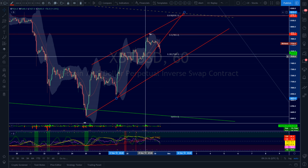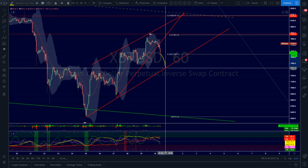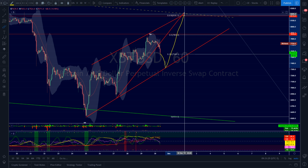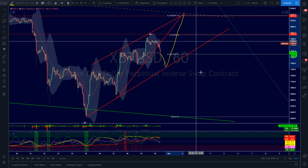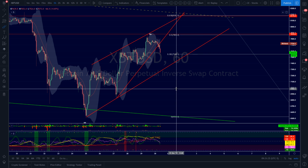Not too significant. What I'm really interested in here is this move to go down here, and this would basically determine, and again, this is down here at about 7,300, if this next move is going to take us up here to the 618, then for the rejection. So I'm not saying that we're going straight down to 5,500 to 5,900. I don't think that is what is going to happen. We're not going to go straight there.